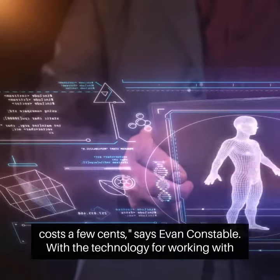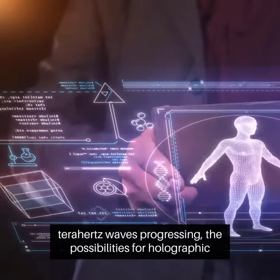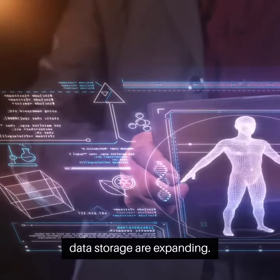With the technology for working with terahertz waves progressing, the possibilities for holographic data storage are expanding.